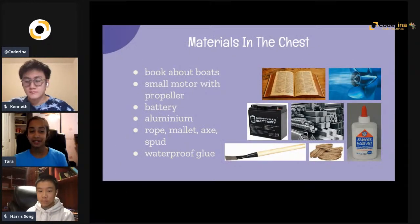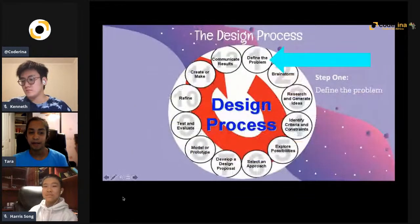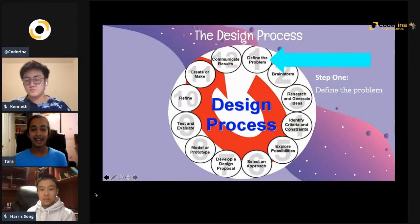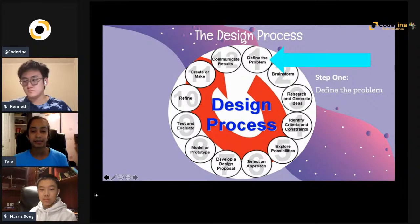Okay, so he's very intrigued by the chest, obviously, so he opens it, and he's very happy to find a book about boats, a small motor with a propeller, a battery, aluminum metal, some rope, a mallet, which is kind of like a hammer, an axe, which is used for cutting down trees, a spud, which is used for removing the bark from trees, and some waterproof glue. Next slide. Okay, so now that he has all his materials, he's ready to begin the design process, which starts with defining the problem.